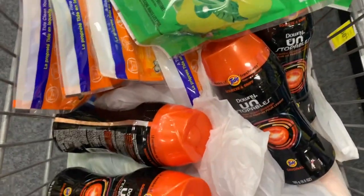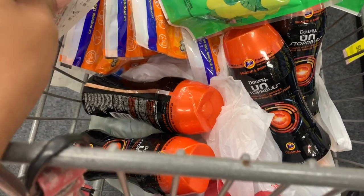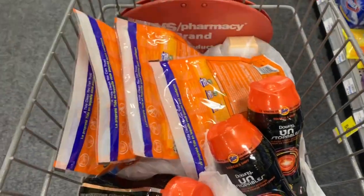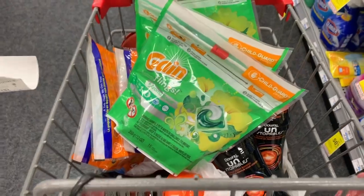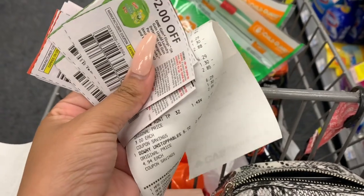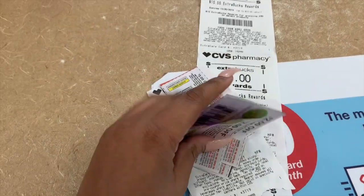Alright guys, for the last and final transaction, we have 4 Downy Unstoppables, and I have $2 off coupons for those. I have 3 Gain Flings. I have $2 coupons for these, and I have 4 Tide Pods, and I have $3 off coupons for these. With all of my coupons, it should come to like $28.34, and I have 29 extra bucks, so this should be free. Yeah, I got 3.